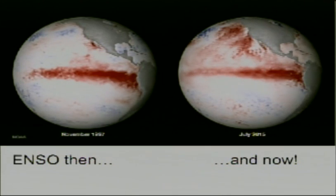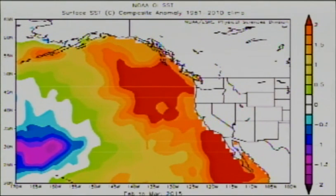Now, if we compare the 97-98 El Nino to the current one that we're experiencing, you notice that we also have that big red stretch going across South America, sort of along the equator. But also notice we've got these big red patches up here that you didn't see back in 1997, 1998. And that's why I asked Jim about this other phenomenon, which probably most of you have heard about, that was really in the news before all the ENSO news started hitting the wires, the thing that people have termed the blob.